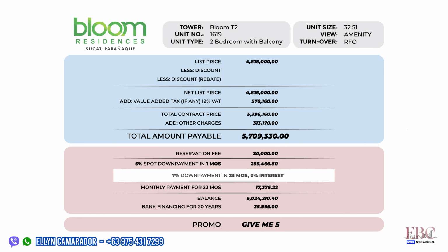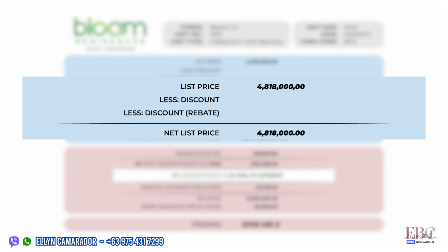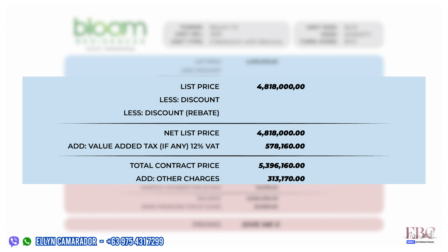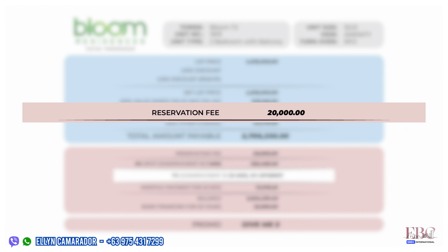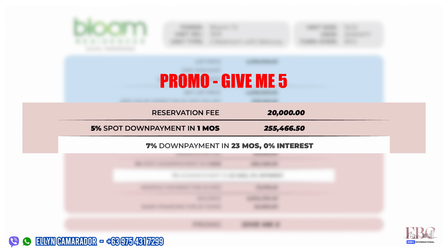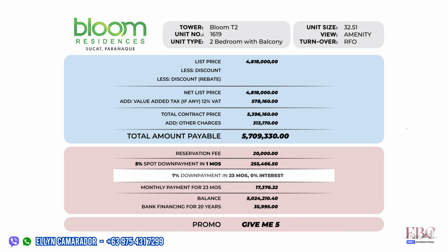The list price of this Bloom Residences is 4.8 million. And then the net list price is 4.8, added with a 12% VAT and other charges. The total amount payable will be 5.6 million. Then the reservation is 20,000 to hold the unit under your name. And ito pong ating promo, which is the Give Me 5, is 5% spot down payment, which is the 255,000. And then the 7% down payment in 23 months, which is 17,000 lang every month. And then the balance will be 5 million.